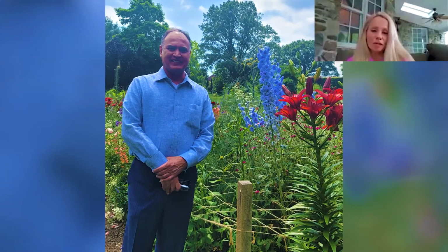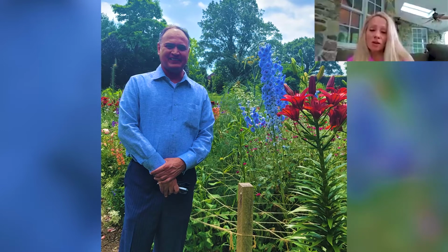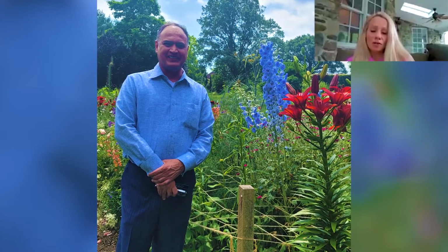Here's my husband standing beside a delphinium, and he's 6 foot tall. So that delphinium is as tall as he is. So it's incredible to see how tall these flowers can get.